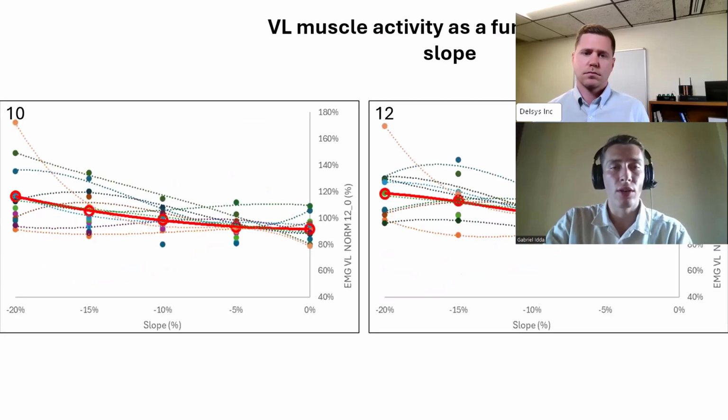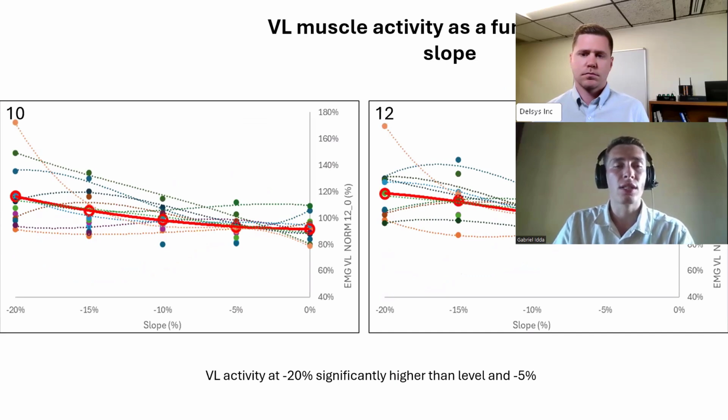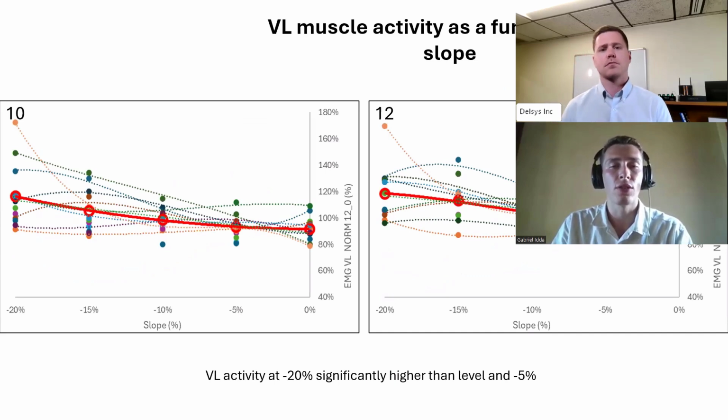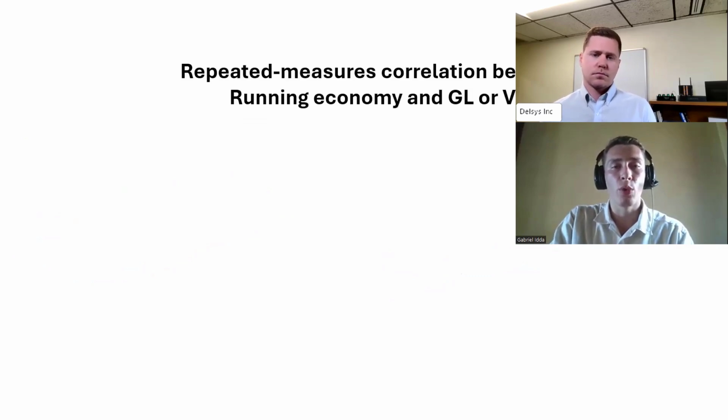Then we can look at the vastus lateralis activity. As we can see, there's a trend that the vastus lateralis activity goes up while running downhill. So on steeper slopes, you have a higher activity of the vastus lateralis, so you need more vastus lateralis and quadriceps muscle activity in downhill running, and we will see later that it is correlated with the braking forces. So we have the running economy and the EMG activity.